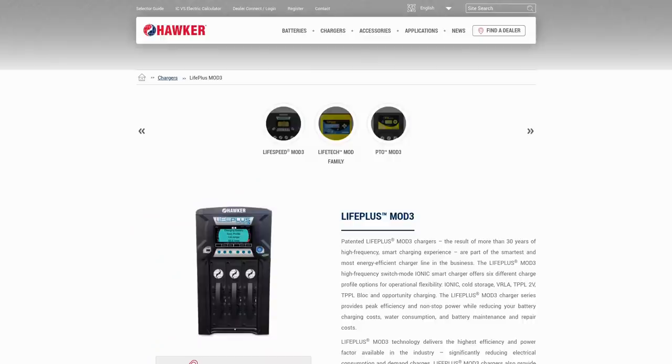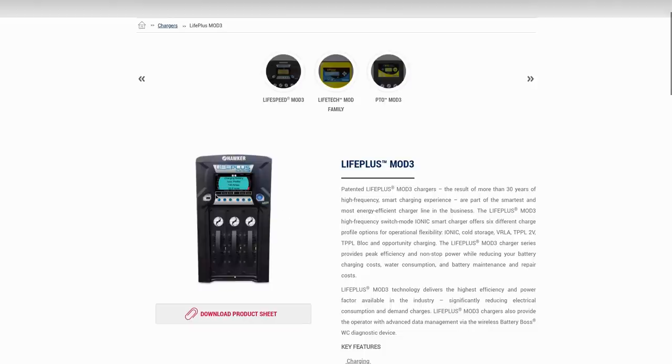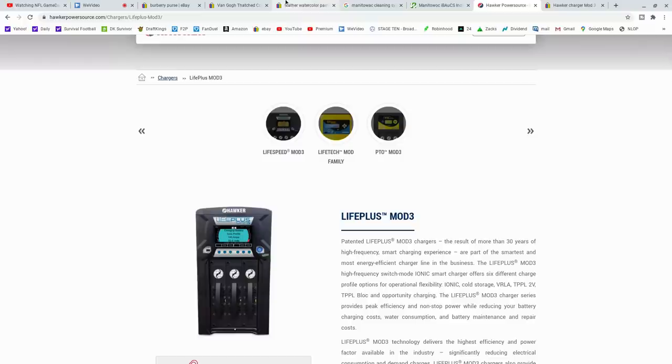Googling that model number sent me to this website, Hawker. This is actually a charger of some sorts. You can see it here, those three things that slide out. I thought that was like part of kind of like a supercomputer or something. Energy efficient charging something or other. High frequency. You can go there and check it out if you want. It's hawkerpowersource.com.